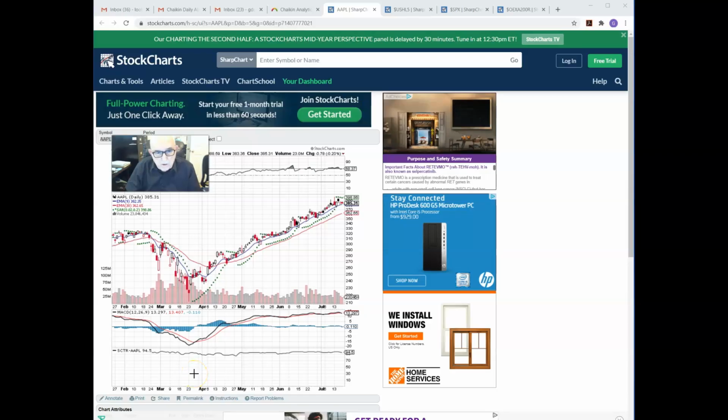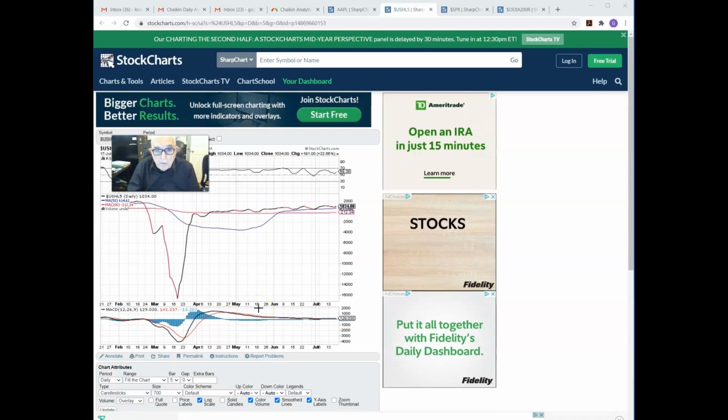So I'd like to turn to the stock charts, a few of these charts that we've looked at before. The first one I'm going to show you is Apple. You can see that Apple pulled back a little here, but it's still above that 9 exponential moving average. Okay, and the 9 and the 30, that blue line and the red line. So that's Apple.